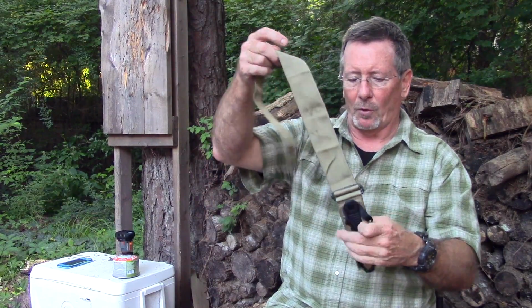So let me just show you how this one works. Basically, if you're not familiar, the purpose of a tourniquet is to shut down your blood flow so you don't bleed out if you have a heavy, bad wound on an extremity.